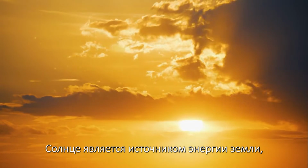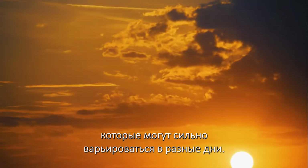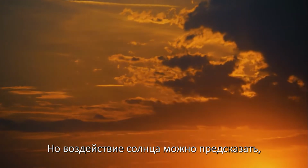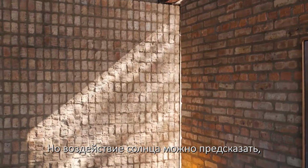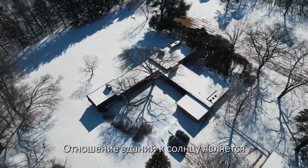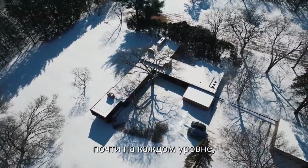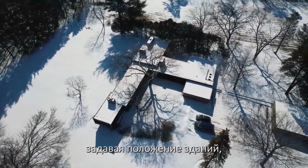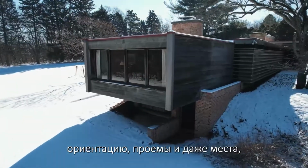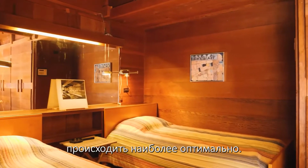The sun is the Earth's energy source, providing us with heat and light in amounts that can vary wildly on a daily basis, but whose effects can be predicted, harnessed, and controlled through architecture. A building's relationship to the sun is a controlling factor for its design at almost every level, dictating where buildings go, their orientation, their openings, and even where certain activities can most optimally occur.